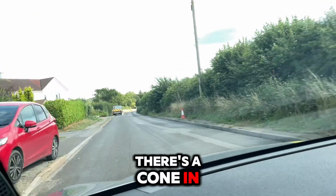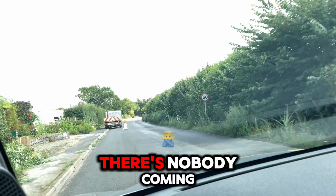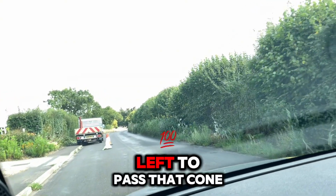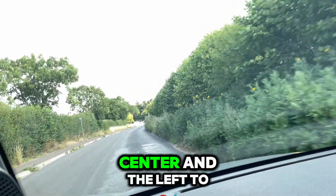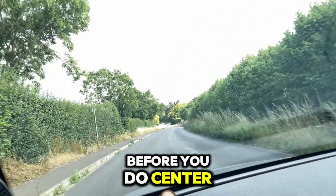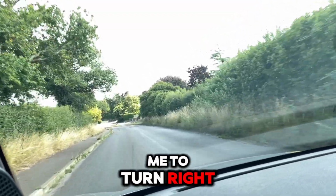There's a cone in the middle of the road. That's a hazard there, so make sure I can see ahead of me. There's nobody coming. Check center and the left to pass that cone. Don't get too close, leave clearance, and then you do center and the left to come back before you do center right and you pick up the speed. At the end of the road, he wants me to turn right.